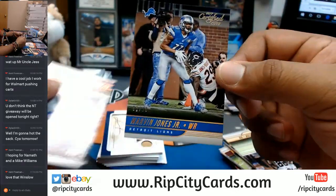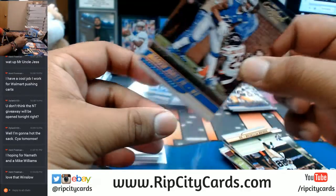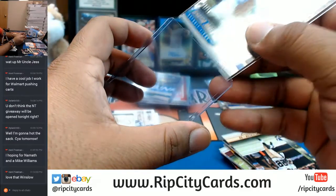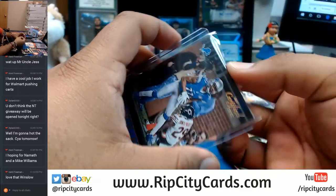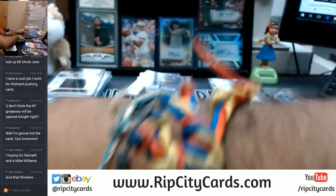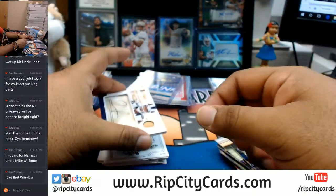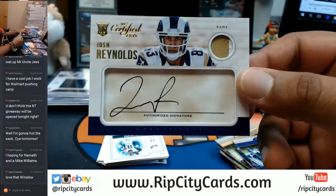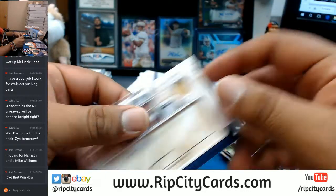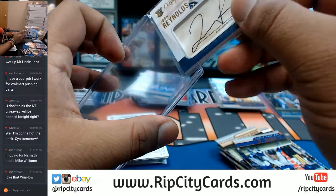Number 2/10, Marvin Jones Jr. for the Lions. That's a nice card, and it's numbered pretty low, so it does deserve a top loader. Auto on top for the Rams, Josh Reynolds with a two-color patch on the corner there. Nice card for the Rams.